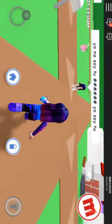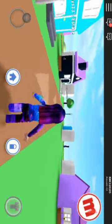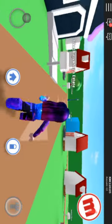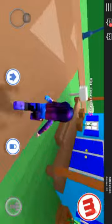This road looks so bad. These are other people's houses. I can go in other people's houses, because there'll be a lot. Oh, I'm going to someone's house, guys.